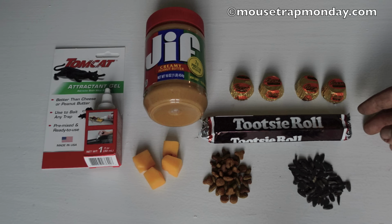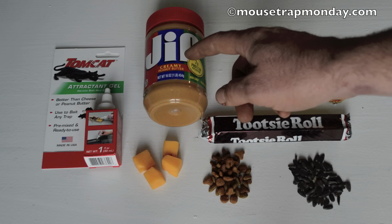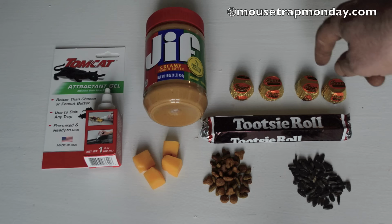So most often, I'll use peanut butter. It's a classic. It works great. You smear that on the trigger of the trap, and mice are attracted to it. Is it going to be the most popular? We'll have to test that out and see. I got Jif brand just because it was the cheapest. It doesn't really matter. It all works well.